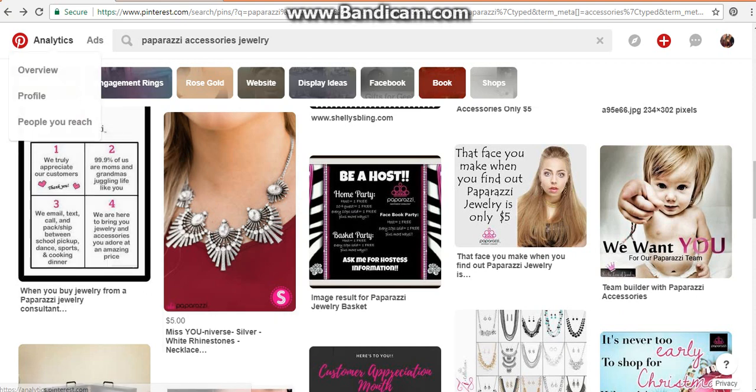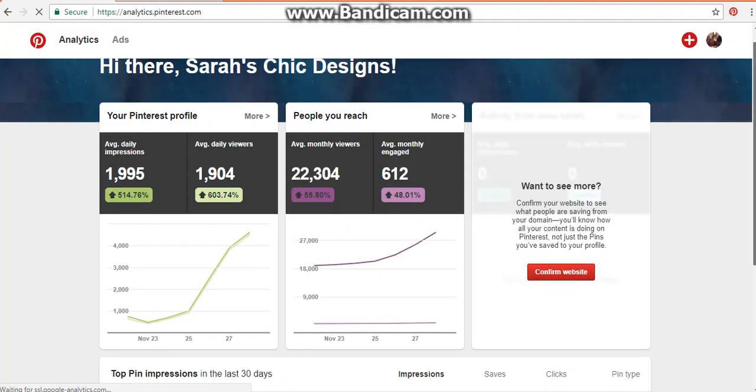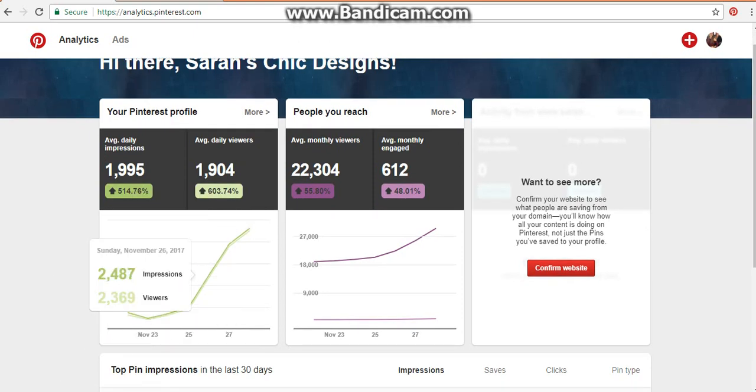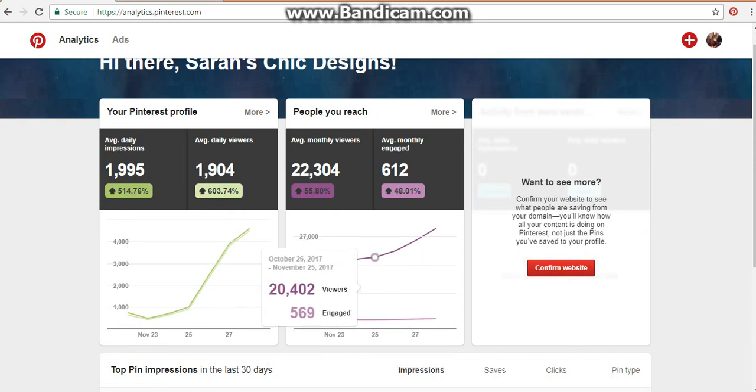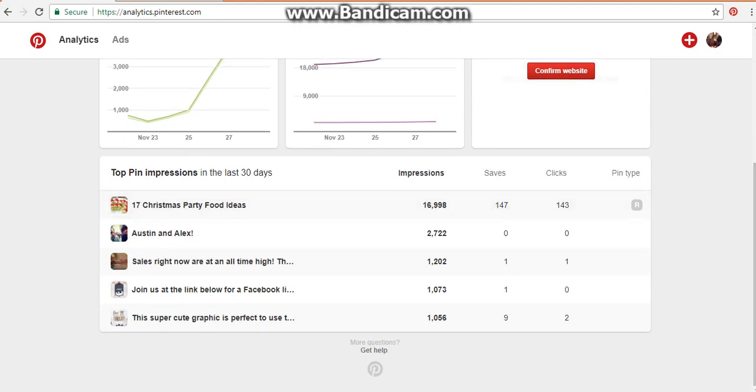And also a really nice thing about being on a business Pinterest is the analytics. So here I'm able to see my daily analytics. As you can see, they go up drastically, and then monthly here as well. It's going up gradually as well. And down here I can see my top pin impressions. These two are not my pins. These are someone else's pins that I repinned that got great reaction. And these last three are my pins right here.